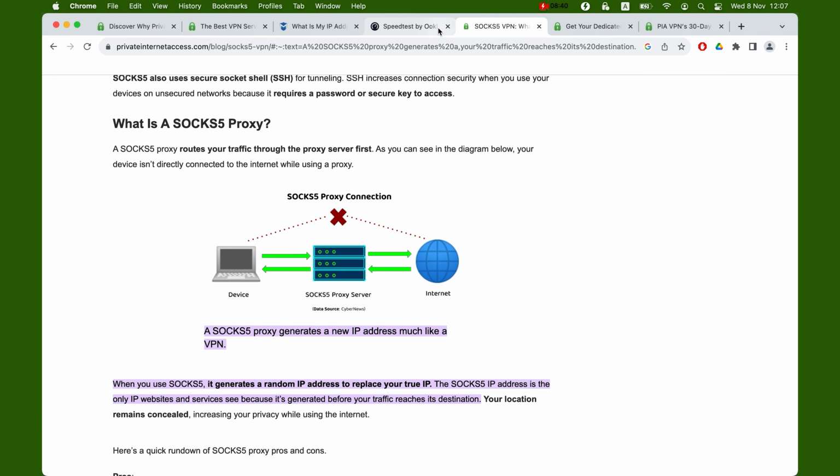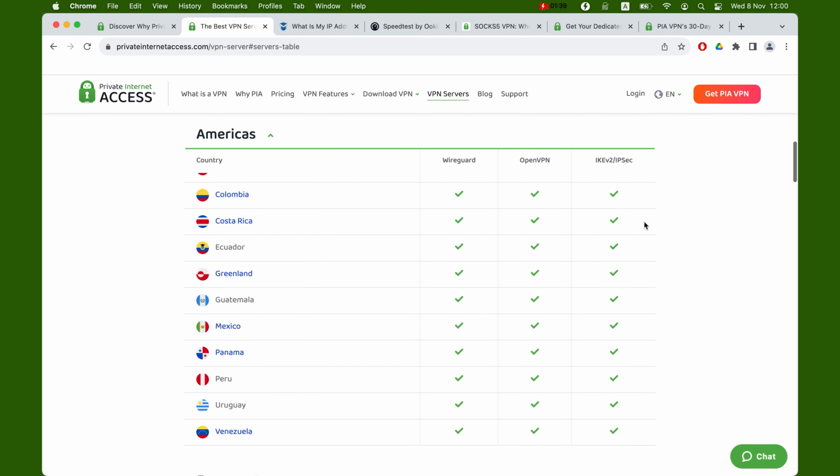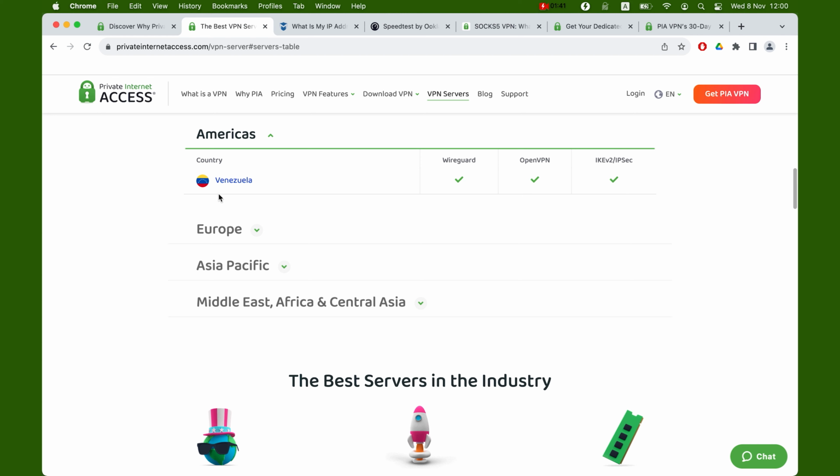Without getting too technical, it uses SOCKS5 and Shadowsocks proxy servers to get around heavy firewalls. You can connect to locations in more than 80 different countries without having to worry about being blocked while abroad or using your VPN at home. Its servers are also pretty fast.